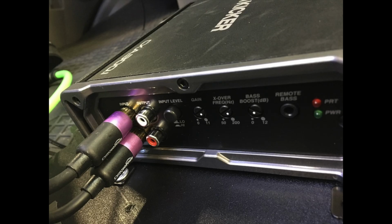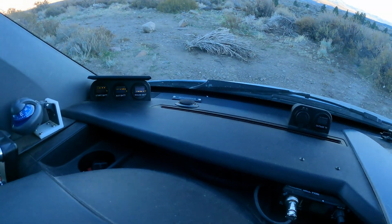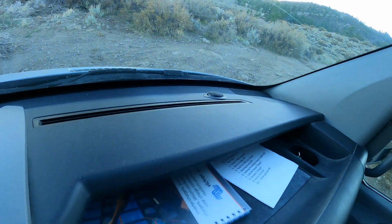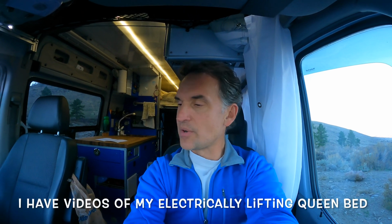Let me show you those right here. You can see those up in the front there. There's a tweeter, and there's the other tweeter down there as well. These tweeters allow me to have some really good sound because it bounces right up the windshield and right back at me, so it sounds crystal clear. It sounds like it's right in front of you, and the speakers sound really great as well.